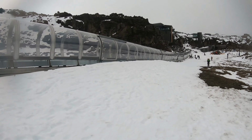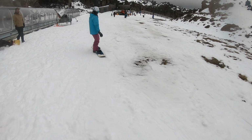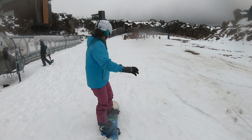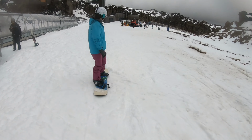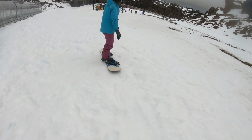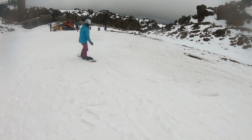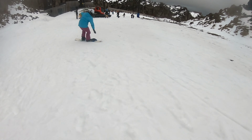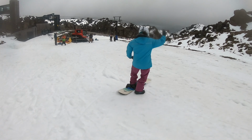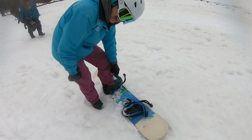And then we're going down here. Yeah. You got it, bruh. Whee! She's even been riding without a binding strap on.